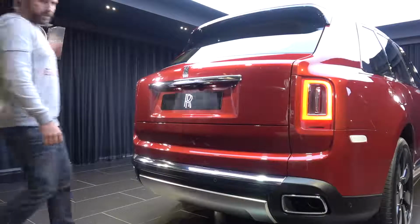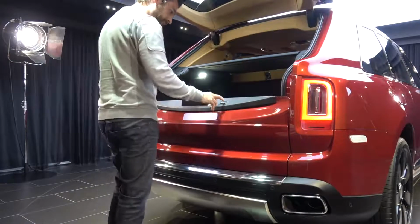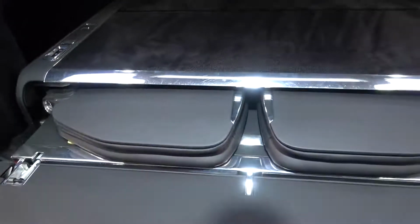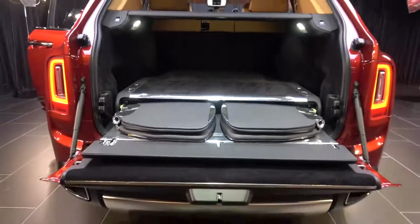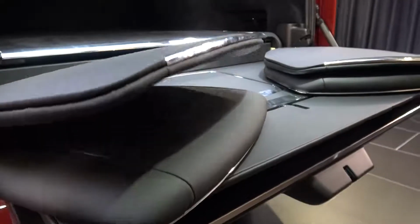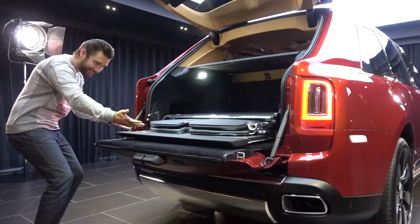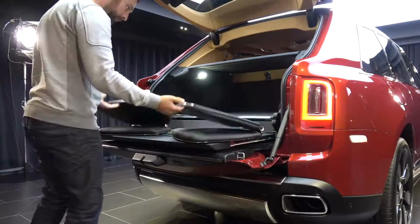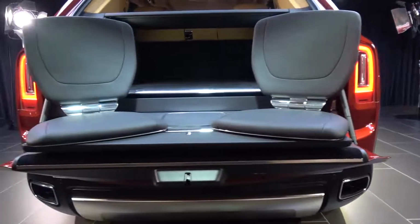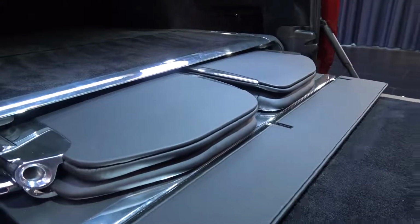Let's check it out. Okay, so seamlessly normal boot, granted, but it is what is inside that is quite incredible. Check this out. Look at the articulation. Behold the most beautiful viewing platform ever to grace the rear of a car. Look at this thing. It's like Bang & Olufsen made seats. It's just incredible. Let me show you the details.